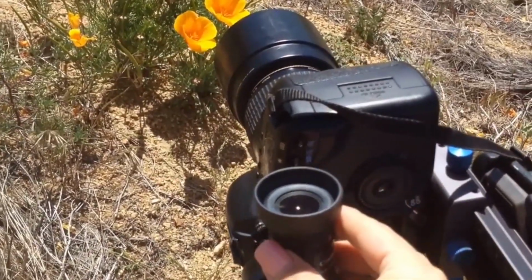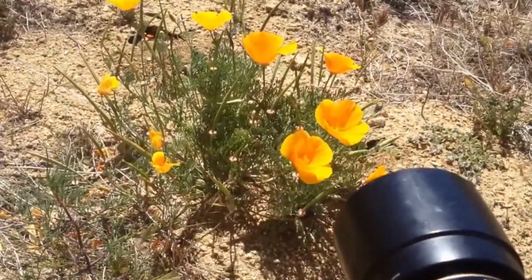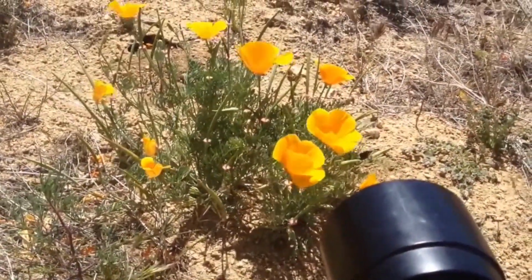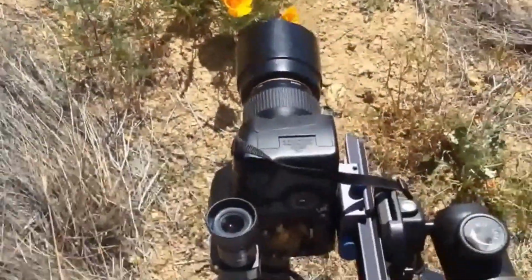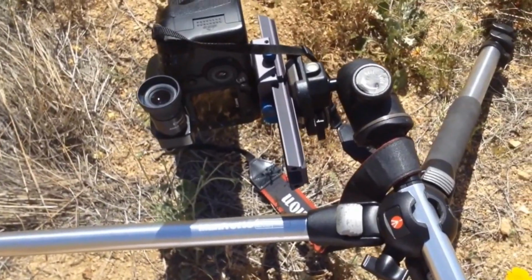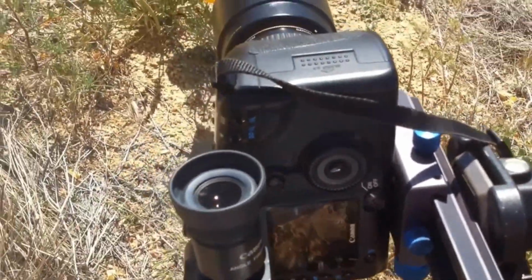I have my eyepiece because I'm down low, and I found this bunch of poppies here, the wild poppies, and as you can see it's blowing, so I'm going to have to check out my shutter speed, but let's show you what it looks like. So I've got the tripod set up, I have my rack here, and I'm good to go.